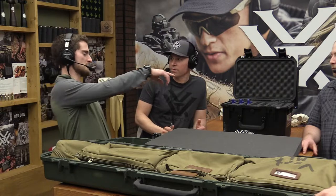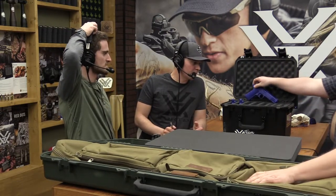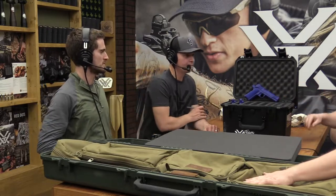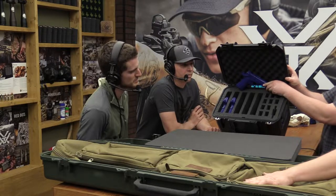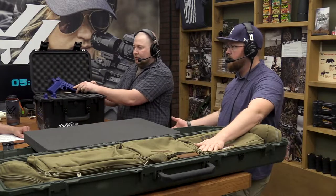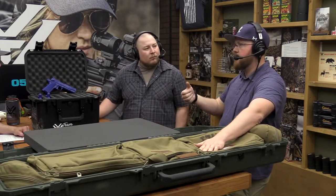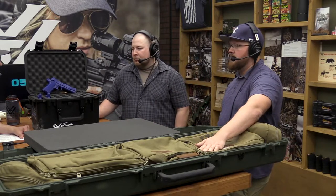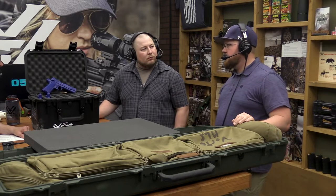This is a slick little setup for pistols over here too. It's got foam, just rectangular cutouts that the pistols fit right into. These are some lovely Blue Gun 1911s here that fit in with full size magazines. Yep. So when we're doing smaller demos with just pistols, this is a kit that we can just have loaded, ready to go. It's a lot handier than some of the bigger cases. So that's one that we use for a lot of LE demos.